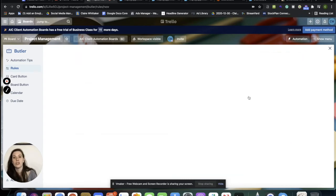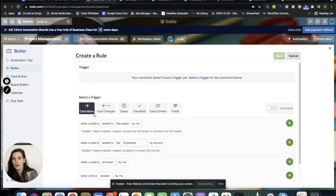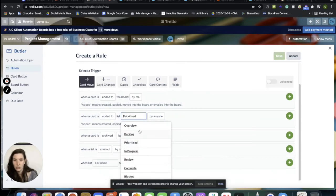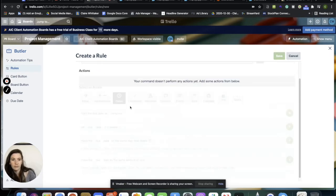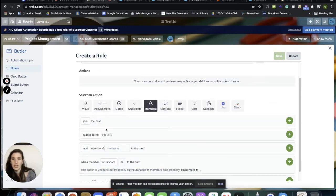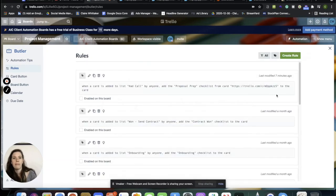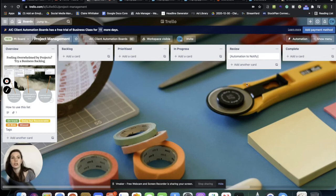Other things that you can do are, when a card is added to review by anyone, then you can add a member, in this case me, because I'm the only one on the board, to that card, and then save. So those are just a couple of little automations that you can do to help you streamline this, but I'm going to keep this video pretty short and really simple.